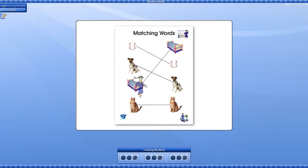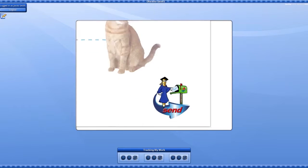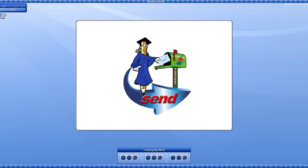Okay. Now when you're done, you'll automatically go to the next page. You see the little go sign at the bottom of the page? That means that you can go to the next page.